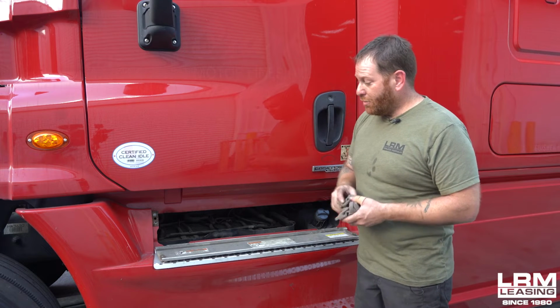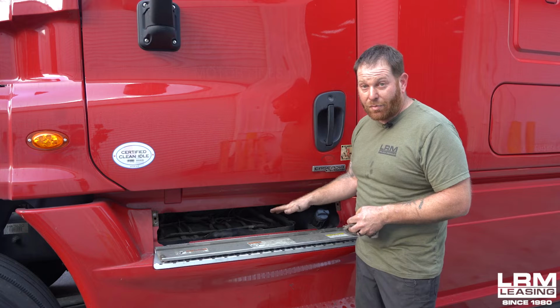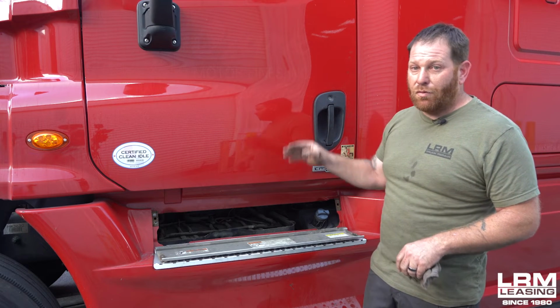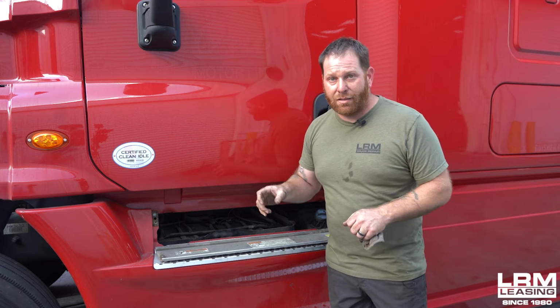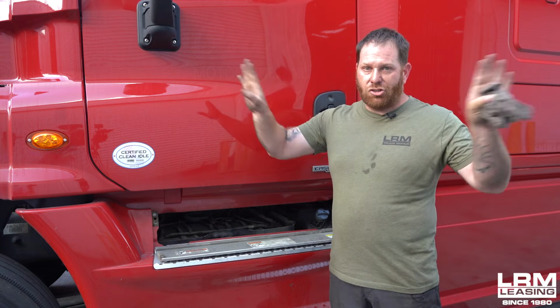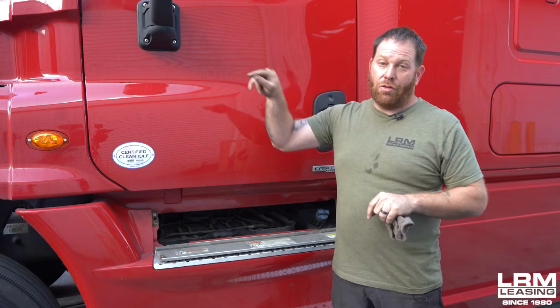All right, so what we're going to do is, we checked out the batteries, cables are tight, no corrosion. So what we want to do is move up to the front area, look at the PSU box, where the cables pretty much go to a main box and then distribute the power throughout the truck. So that's the main hub. What we're going to do is go there right now.